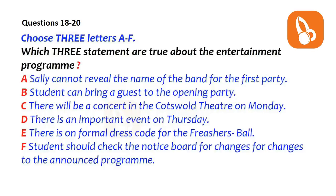Time and place are the same as for this evening's party. Blackmore Hall from 9 in the evening to 3 o'clock in the morning.